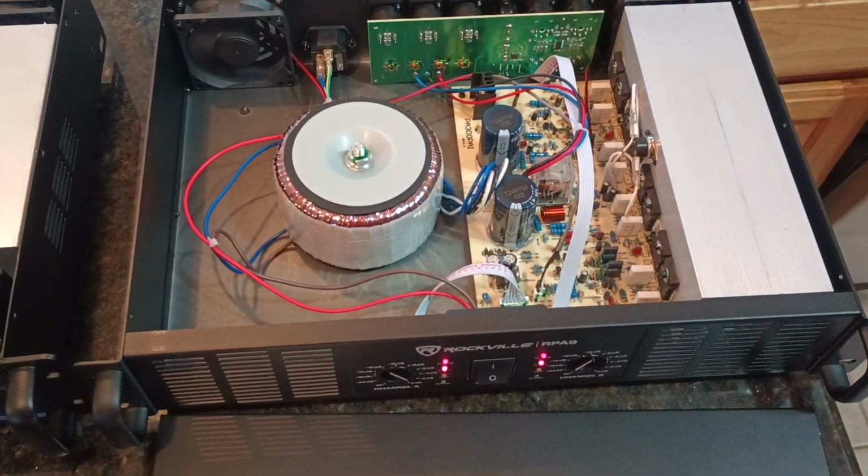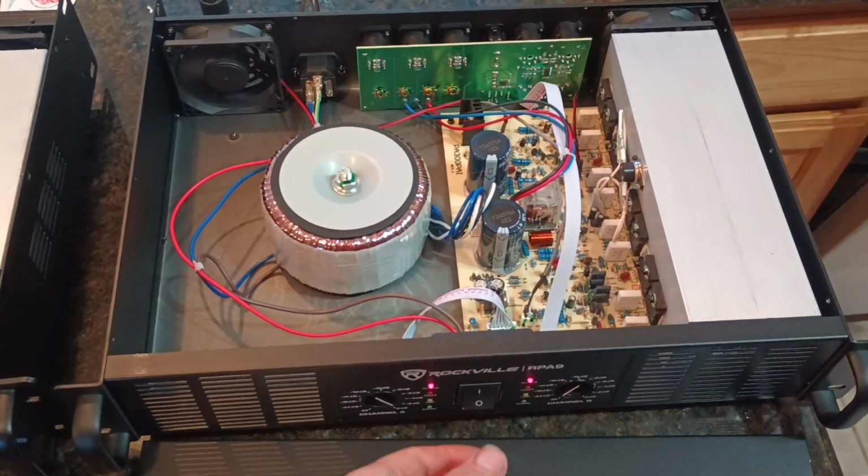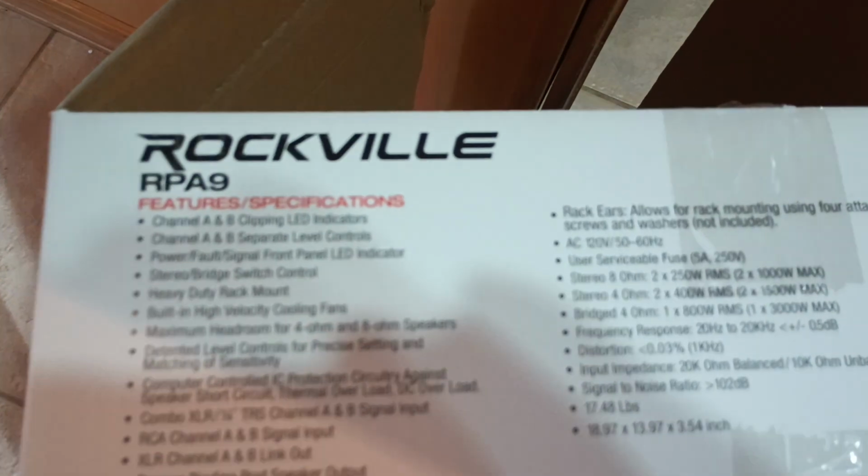I don't know if you can actually hear it on the video, but it's almost silent, which is pretty funny since the Gemini calls out in its specifications something about variable speed fans for low noise. Sure as hell doesn't sound like it, guys. I don't think the Rockville said anything, but it might. I don't remember.